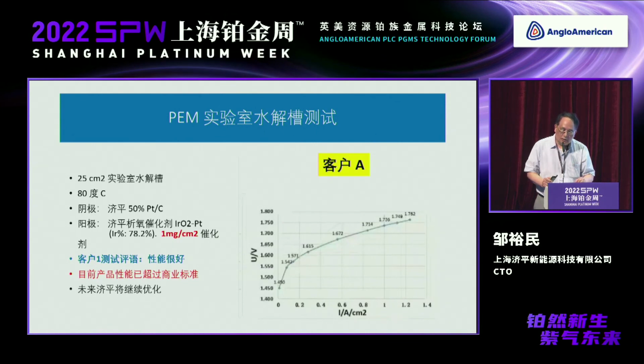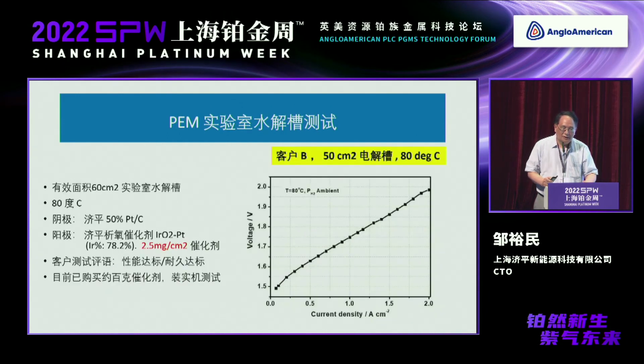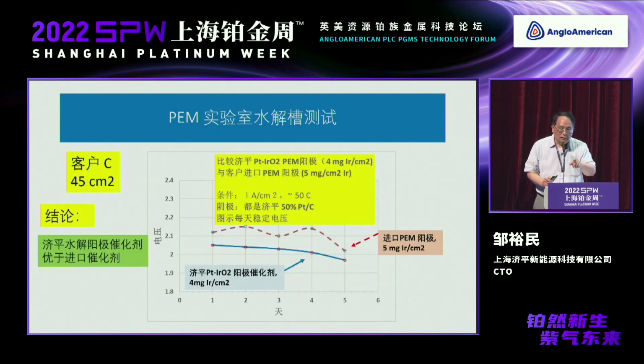We can see that it's very good results, because usually we use 4 or 5 of it, but here we use 6. This is another case. It is 2.5 milligrams per square centimeter. So compared with what we did in the past, that is the reliance on imported iridium oxide, I think our product is quite competitive. And if you look at the electrolyzer, the anode is the same.